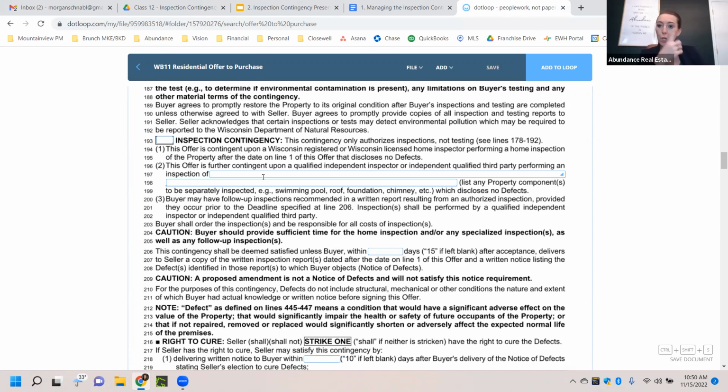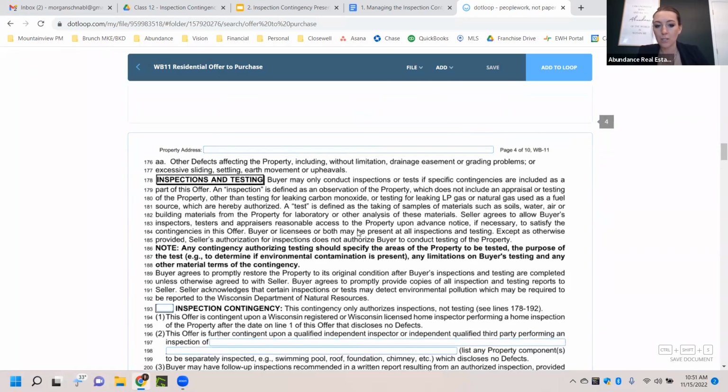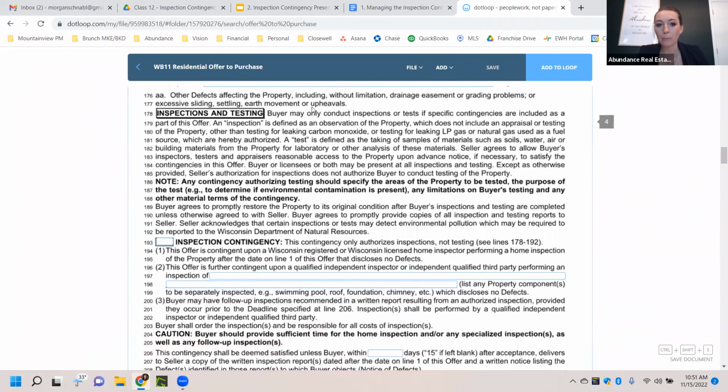Well, going backwards, now you're going to know kind of what we were talking about with some of this. The contingency only authorizes inspections, not testing. Testing is very specific, okay? It defers you to other lines, 178. So this gives you the difference between inspections. So buyer may only conduct inspections or test if specific contingencies are included as a part of this offer. Well, we're going to specifically do the inspection contingency. If they want a very specific test, they need to ask for it.